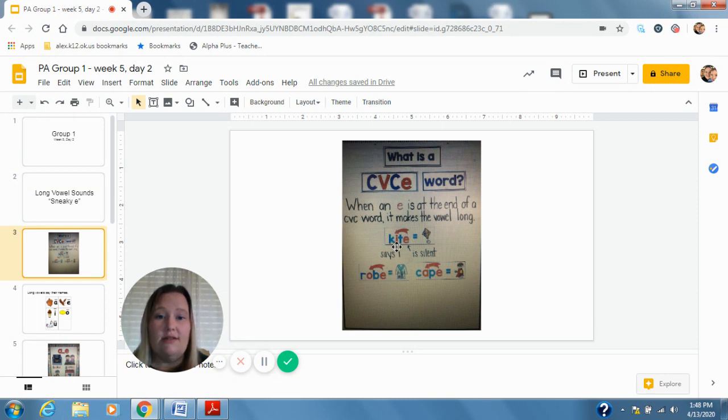Here is a consonant, vowel pattern. The consonants are blue. The vowels are red. This one is for the word kite. K-I-T. That E makes the I long. Say its name. We don't hear anything out of the E. It's silent.